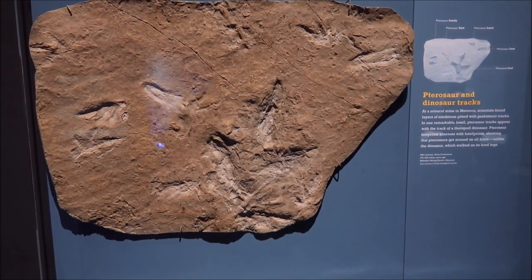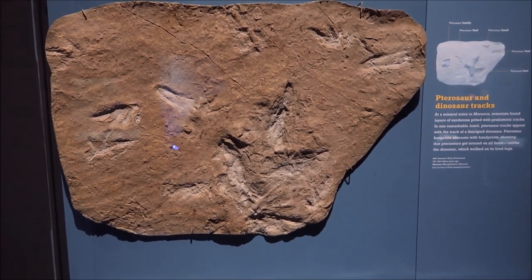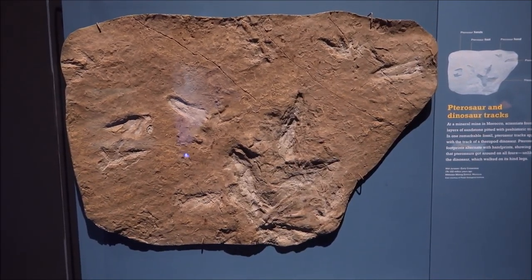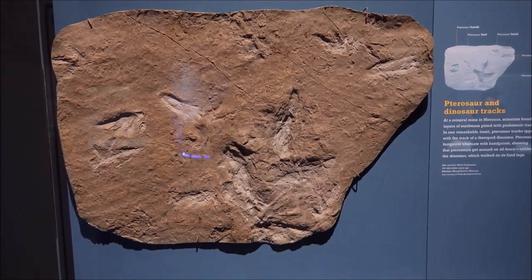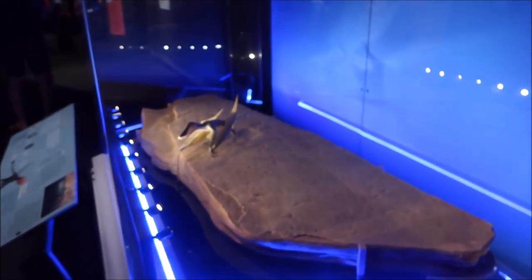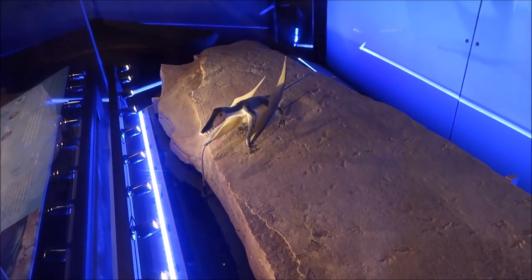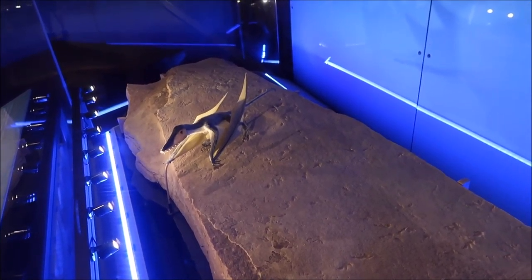Pterosaur and dinosaur tracks. Remarkable how they can tell what's what. Takes a lot of time and effort by paleontologists and other related fields. They have walked on all fours.